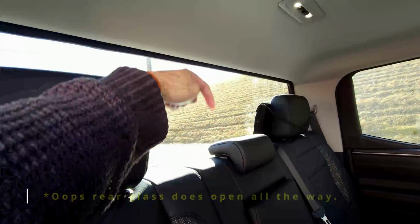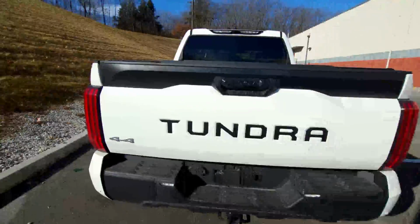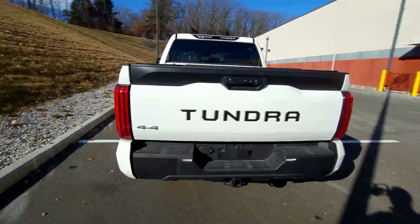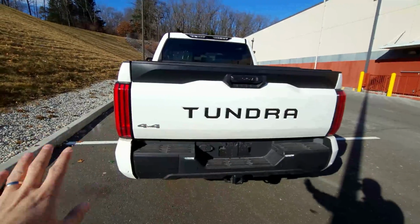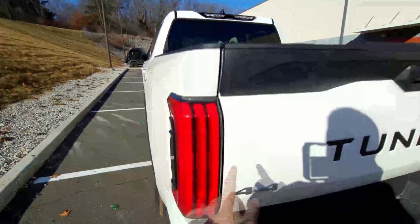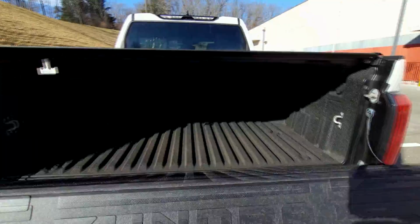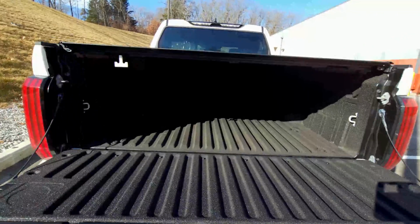This particular glass will go down, and you also get a panoramic sunroof on the limited trims and the TRD versions. The bed is not that big because this is the full-size, full crew, as they call it, crew cab. Massive Toyota Tundra badge. I like the LED vertical taillights on this one, which is very nice. Of course, backup camera. Get into the tailgate.